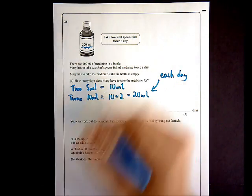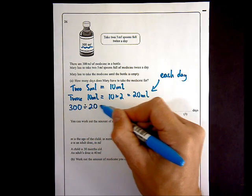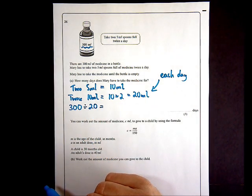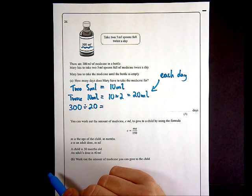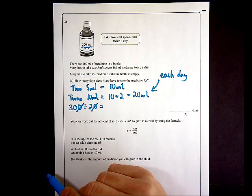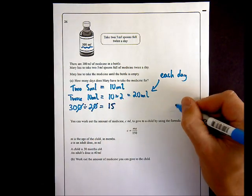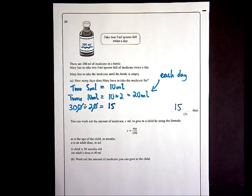Now, there are 300 millilitres in the bottle, so I do 300 divided by 20 millilitres, which is how much she takes each day. 300 divided by 20, well, I'm going to take a 0 off both those numbers, and I'm going to have 30 divided by 2, and I'm going to get 15. So it's going to take 15 days until the bottle is empty.